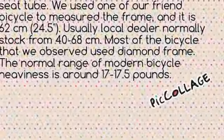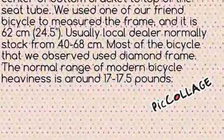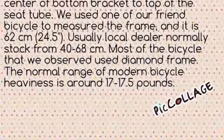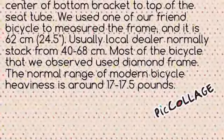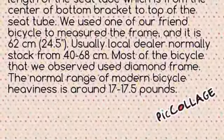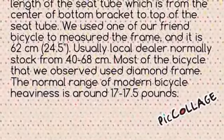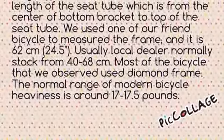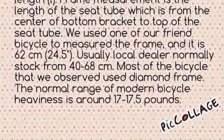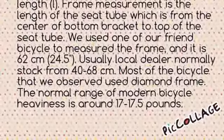Frame size depends on the type of bicycle and the rider's height and leg length. Frame measurement is the length of the seat tube, which is from the center of the bottom bracket to the top of the seat tube. We use one of our frame bicycles to measure the frame and it is 62 cm. Usually, local dealers normally stock from 40 to 68 cm. Most of the bicycles that we observed use the diamond frame. The normal weight range of a modern bicycle is around 17 to 17.5 pounds.